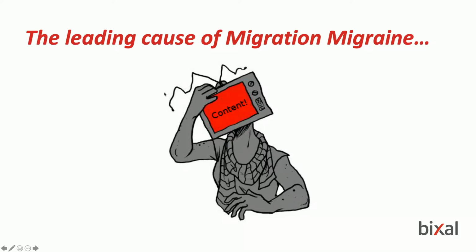This would be a good point to ask: how many of you actually are involved in migrations? Fair number. And how many of you have Drupal 7 and 6 sites?